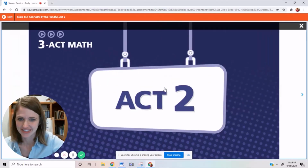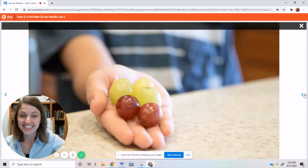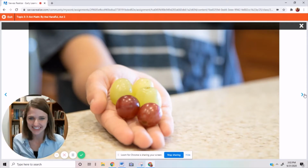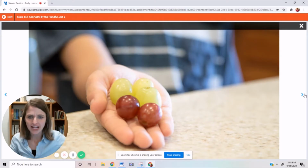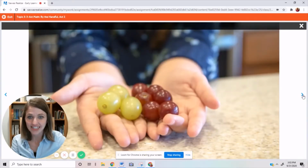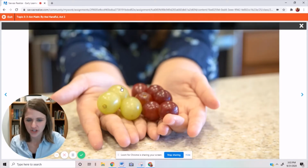Maybe we can see a little closer. Let's find out. I can see the boy's grapes closer. What do you see? How many grapes? Might be hard to count. Let's look. I see 1, 2, 3, 4, 5. 5 grapes. Let's look at the girl's grapes. I can tell this is the girl because I remembered she had flowers on her shirt. Let's count. 1, 2, 3, 4, 5, 6, 7, 8, 9. 9 grapes.